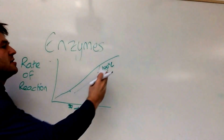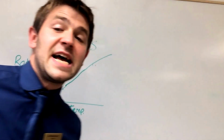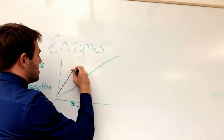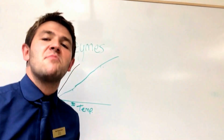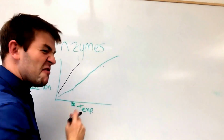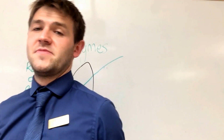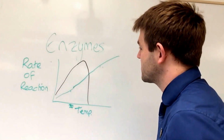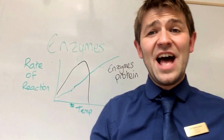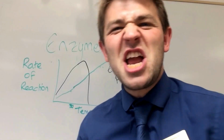Instead, we can use enzymes. Because if I have a graph here like this, and I add enzymes in, enzymes that are correct for my reaction, what I can actually get is a graph like this. Those enzymes make the reaction happen faster and easier. However, if you get a bit more than 37 or a bit more than 40, the reactions almost stop. The enzyme is no good anymore. That's because enzymes are made from protein. And when you get protein that hot, the protein basically changes its shape. And by changing its shape, it doesn't really work.